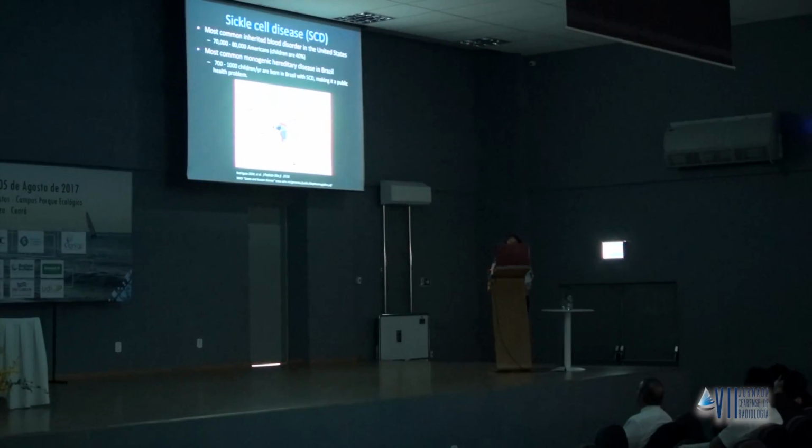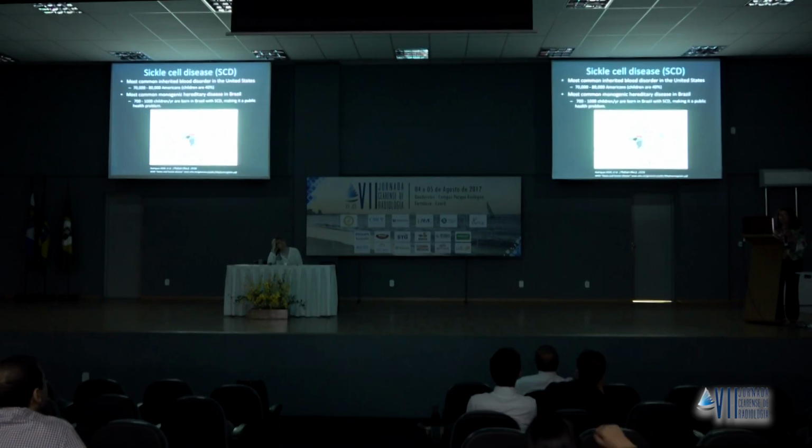So sickle cell disease is the most common inherited blood disorder in the United States. It affects about 70,000 to 80,000 Americans, of which children are 40%. It's also the most common monogenic hereditary disease in Brazil. Approximately 700 to 1,000 children per year are born in Brazil with sickle cell disease, which makes it a public health problem here. And I'm sure many of you have seen these cases of sickle cell disease.